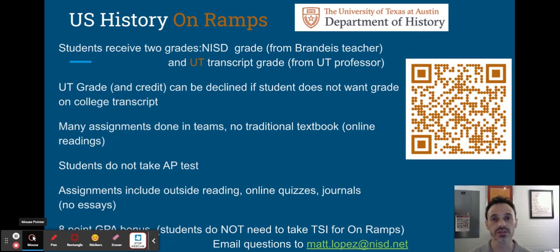They do have quizzes that have a team component. There's an individual quiz, and then there's a team quiz that they do, journals, and then just other smaller, shorter assignments make up the bulk of both the high school grade and the college grade that goes to UT.